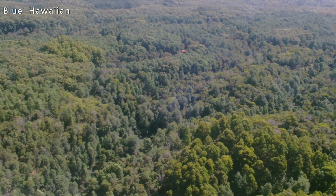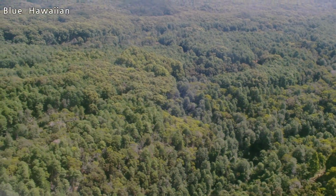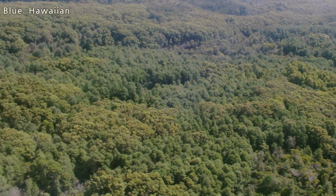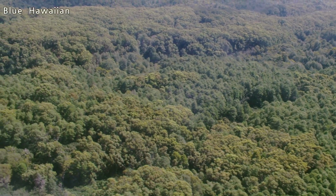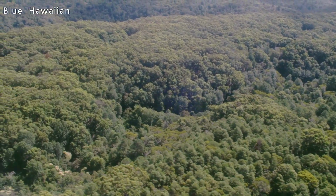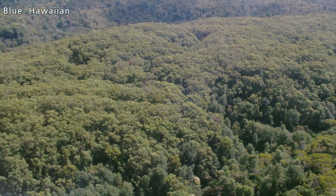There are no predators, no lions, tigers, or bears, no fox, no minks, no coyotes. That's why we have such a vibrant chicken population here, and just in general birds. We have a lot of birds.